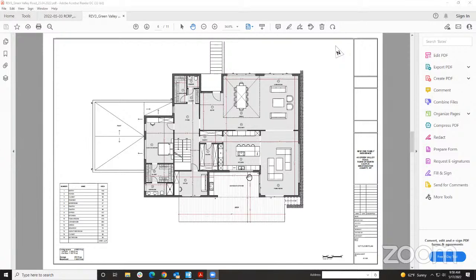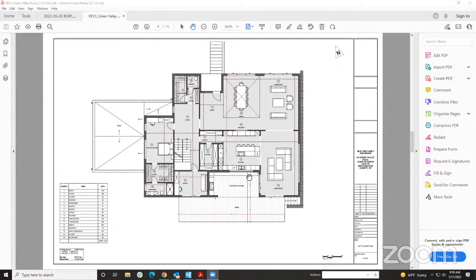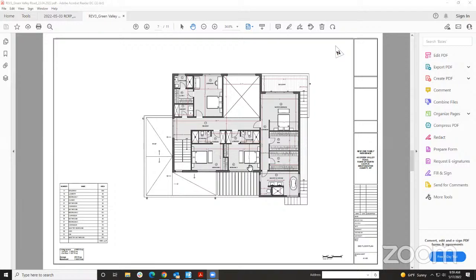This is an entry level where we have a guest suite as well as the rest of the public area and access to 2 terraces on both sides. The one at the top is facing the living space, and the one in the back is connected to a family room and a kitchen. And then the upper level, Kathleen, please, that shows a master suite and 3 additional bedrooms. The master suite has access to the upper level of the site.